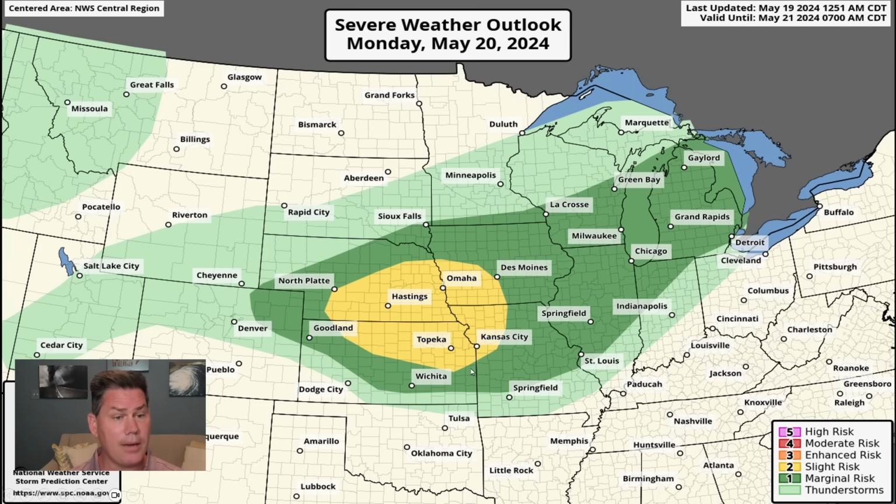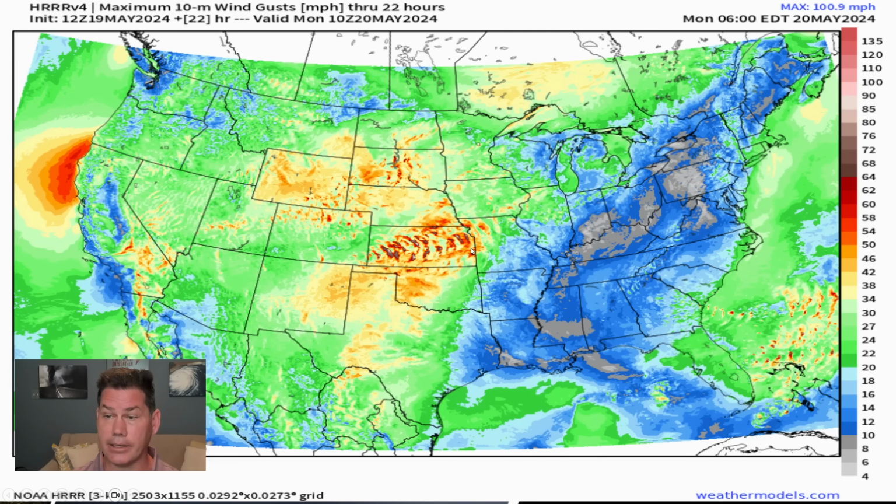So still those same areas back into Wichita, as well as into Topeka, as well as into areas of Nebraska, getting into Hastings, into Omaha, swinging into Missouri by then. And then lighter instability as you swing into the Des Moines region, as well as into Springfield, getting further up into Chicago with some stronger thunderstorms. But now it extends all the way into Green Bay, as well as into the Grand Rapids region on your day on Monday.